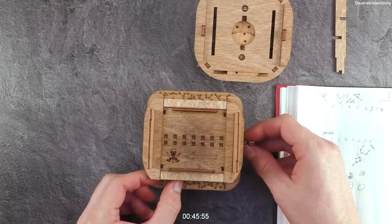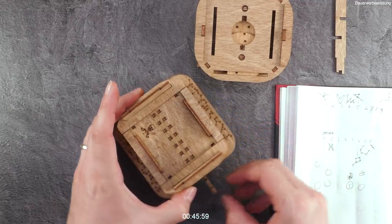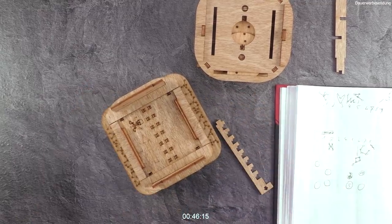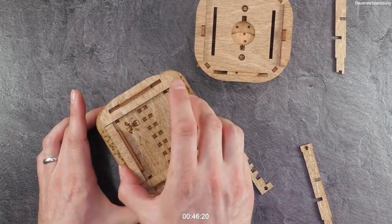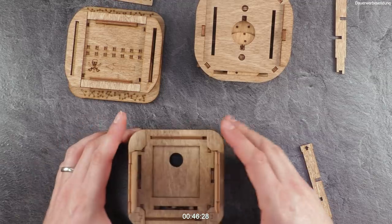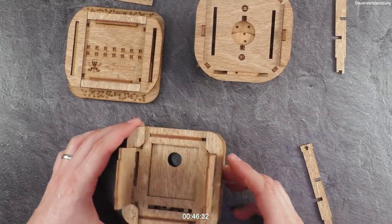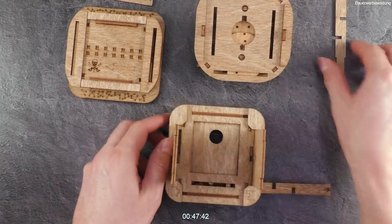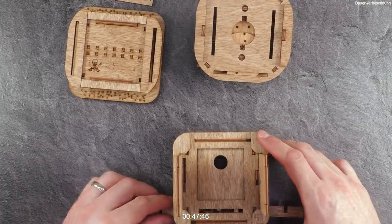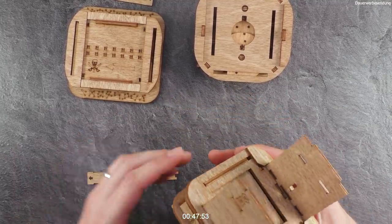Yes, and I think I can slide and take out this slider. And here we go. Yes! Oh, this is so satisfying. And taking off the next one. Wow. And now, is it solved already? No, still not solved. It seems I can push this left and right. But I can't.